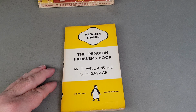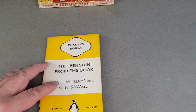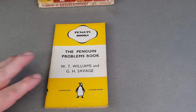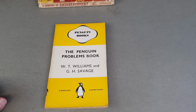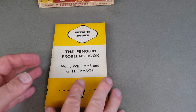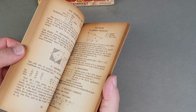So this is the Penguin Problems book. This is Penguin Main Series 260. And what Penguin tended to do, they're more known for their famous colours like green for crime, orange for fiction, red for plays. Yellow was sort of puzzles, crossword puzzles, miscellaneous titles. There's an early one on snooker and billiards, for example, which is in yellow. Miscellaneous stuff that doesn't quite fit into the regular series.